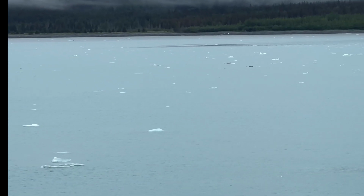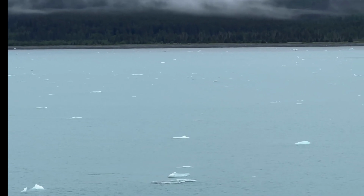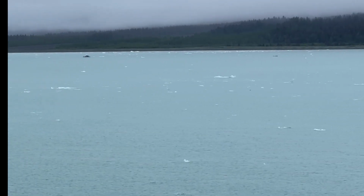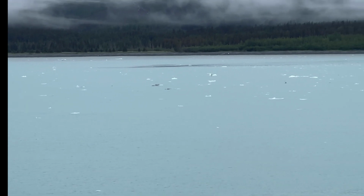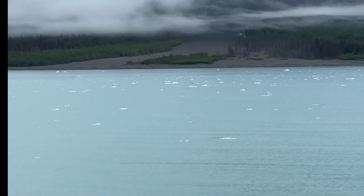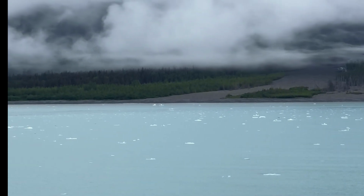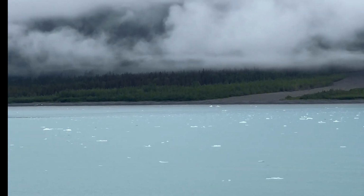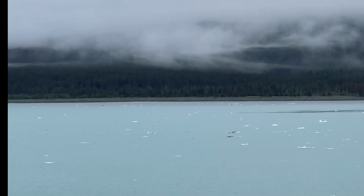And we're heading to the Hubbard Glacier, which is the biggest glacier in Alaska. I don't know how close we'll be able to get to it. And being on the left side of the ship, I'm not sure which way the captain will have the ship, whether we could see it or do we have to go to the other side. We'll find out.